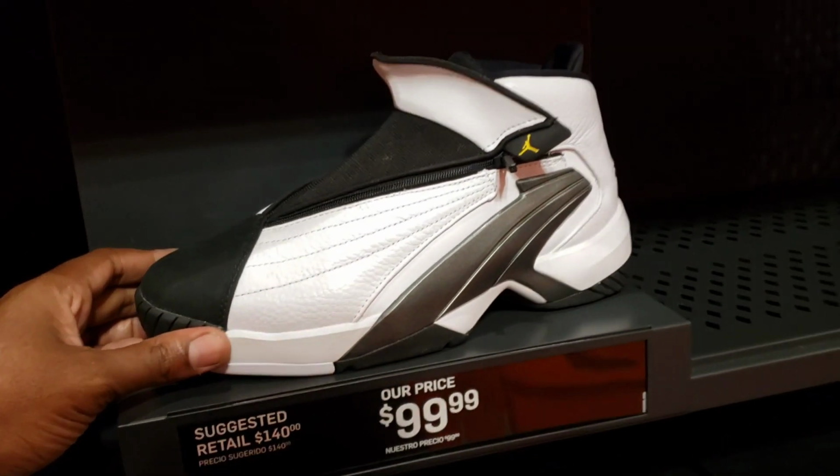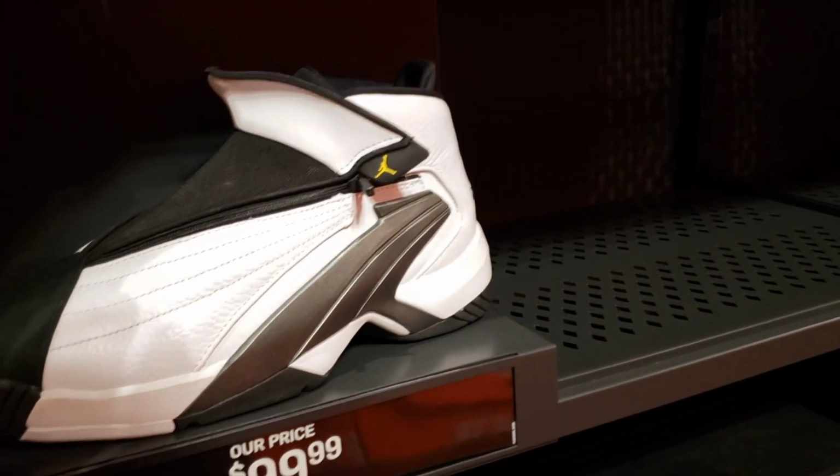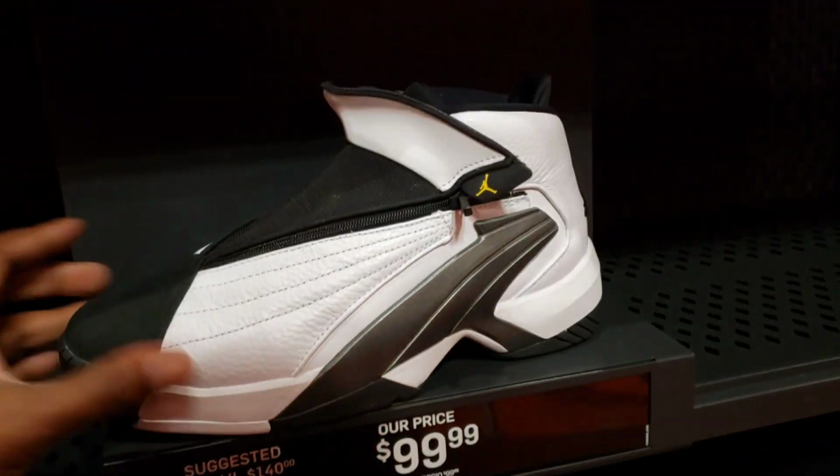It's Jumpman Swift, aka Eddie Jones, 99 bucks. Pretty dope as opposed to 140. Let me know what you guys think about these in the comment section below. Super old school shoe right here.